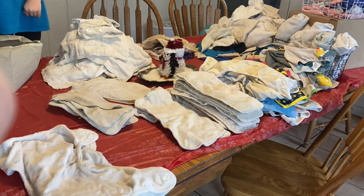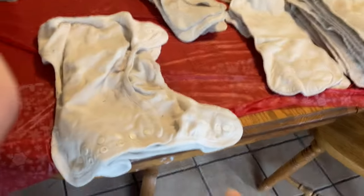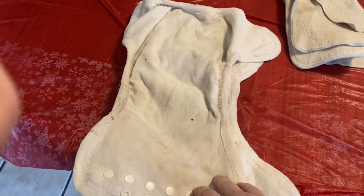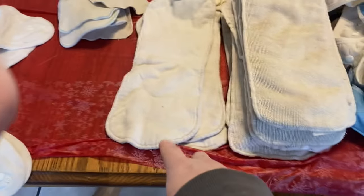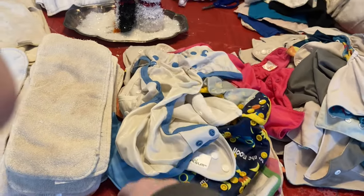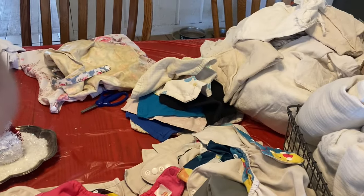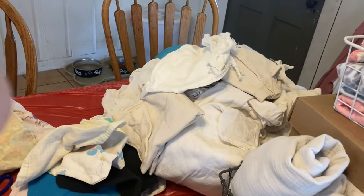Okay, so we have a lot of diapers. Too many. These are fitted, so you have to put a diaper cover over that. These are inserts for pocket diapers. These are covers for pre-folds, flats, and fitteds. Pile of pre-folds, wet bags. Got some wipes, we have a ton more wipes, but they're in the wipes container, and lots of flats.